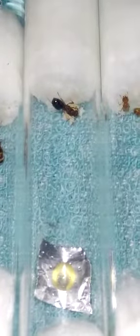As you can see, the brood pile's inside these ones. There's the red fire ant.